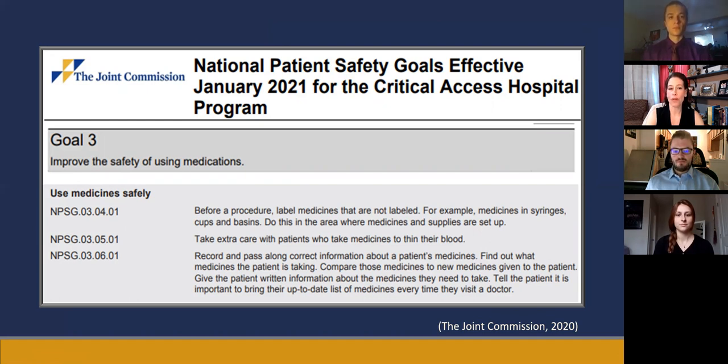Targets of this goal include before a procedure, medications that are unlabeled should be labeled, such as those in syringes, cups, and basins. Extra care should be taken for patients on medications to thin their blood, and more attention should be paid in general about a patient's medications, both by healthcare workers and those ensuring patients know how to understand what they are taking.